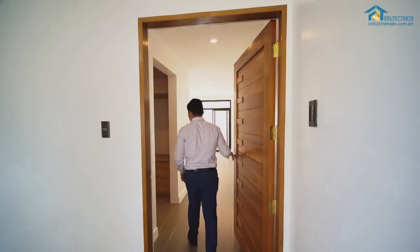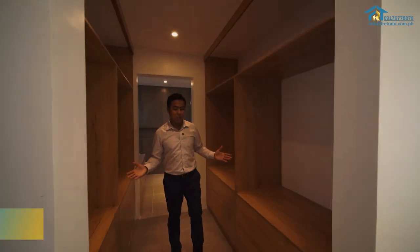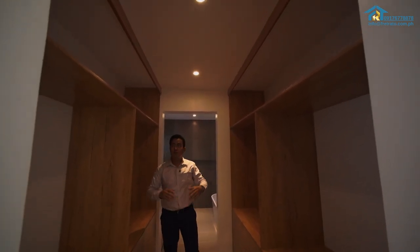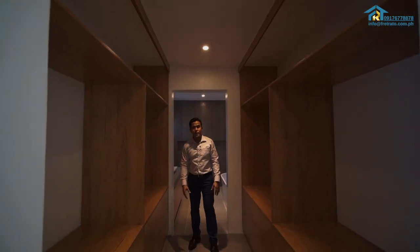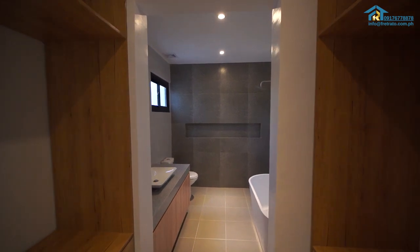Let's go check the master's bedroom. Okay, check muna natin to. This is the walk-in closet with lots of storage and also shelvings left and right, and also drawers on the lower part. And then on this side is the full toilet and bath.